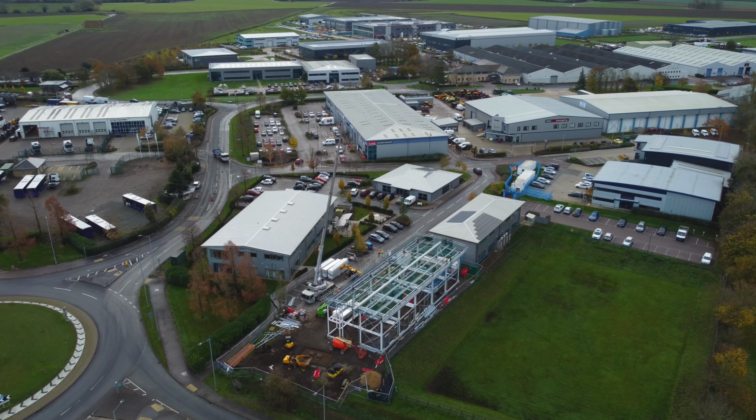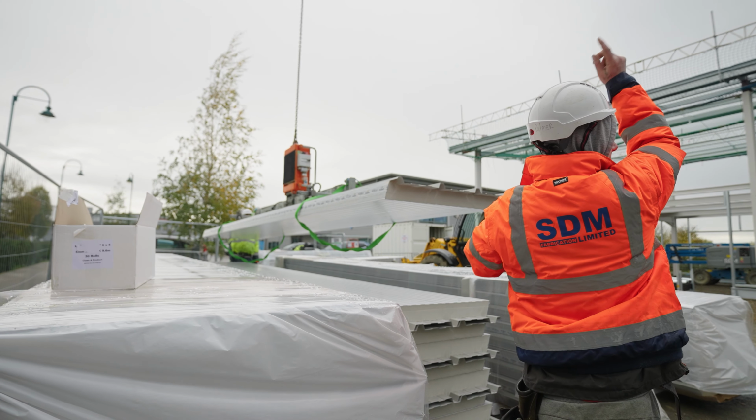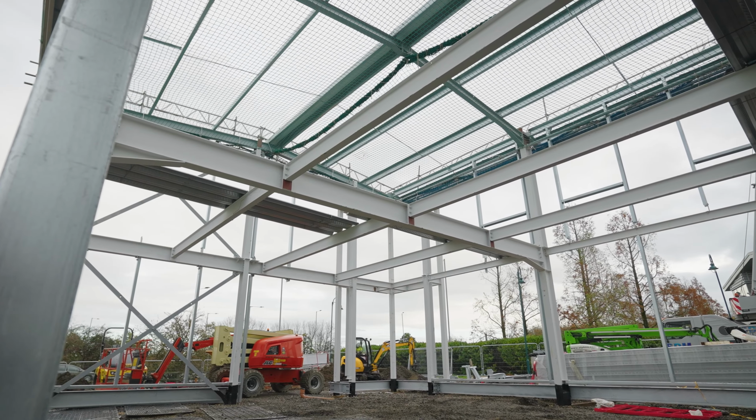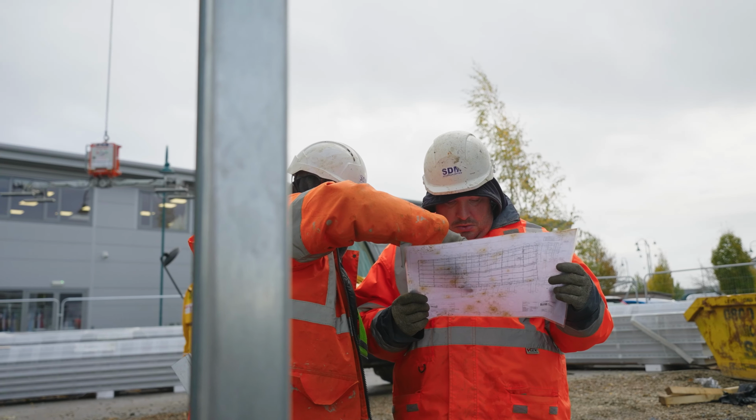Today we're in Lancaster Way, Ely. The project is Enhanced Dental. Enhanced Dental is already in Ely. They're having a bigger practice built to give them more room and a bigger premises to expand their business.